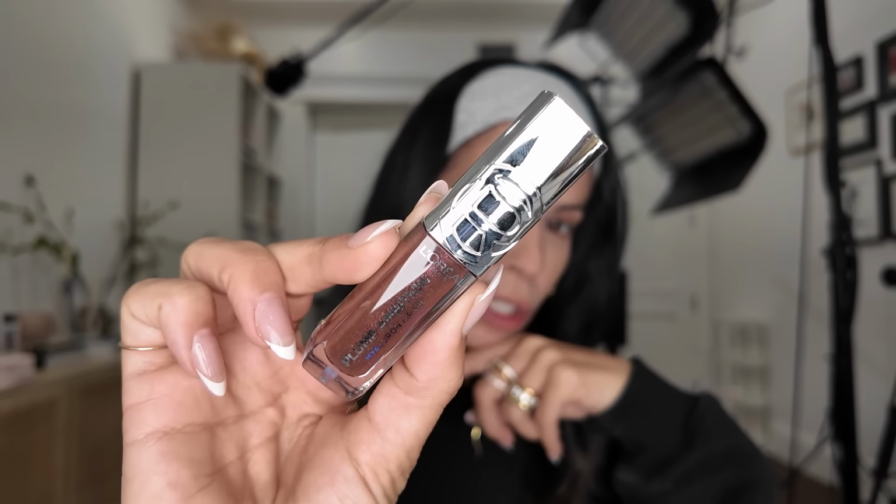And then I also have these new lip oils from Miss L'Oreal and I have a bunch of colors in it. So I want to try those as well as the new mascara from L'Oreal. Lots of stuff, but I didn't think I had enough. So I was like, let's go to Ulta first just to make sure we have all the new stuff to check out today.